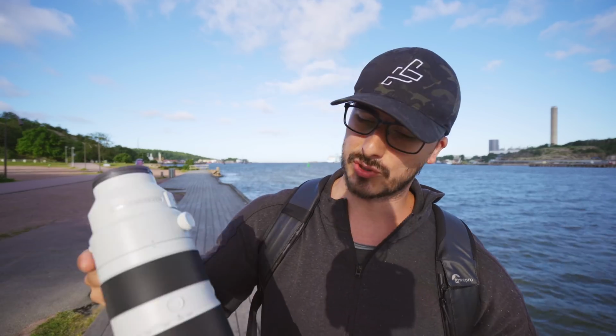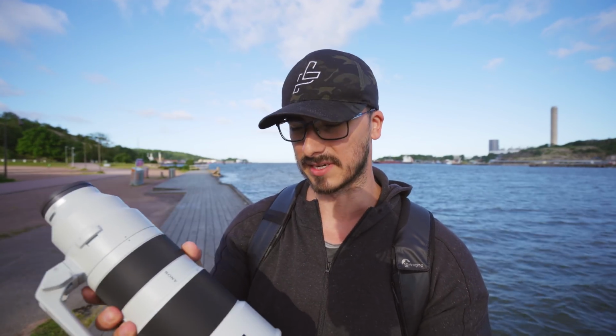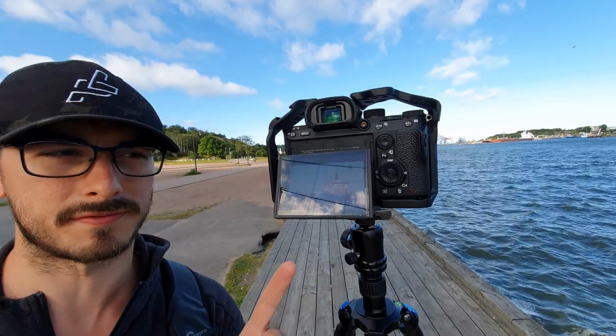So I've been borrowing the 200 to 600 millimeter lens from Sony to try out and see if I can get some cool shots. And look at the size of this thing. It is huge. So I'm currently shooting a time lapse of the boat leaving the town of Gothenburg. And usually when I'm shooting my time lapses, I set it to manual focus, and then I just set it to 4K 24 FPS or 25 FPS depending on what you're shooting in, and then just let it roll, and then you speed it up in post.